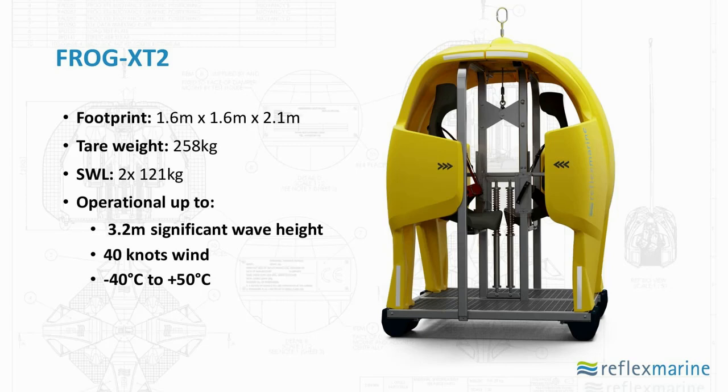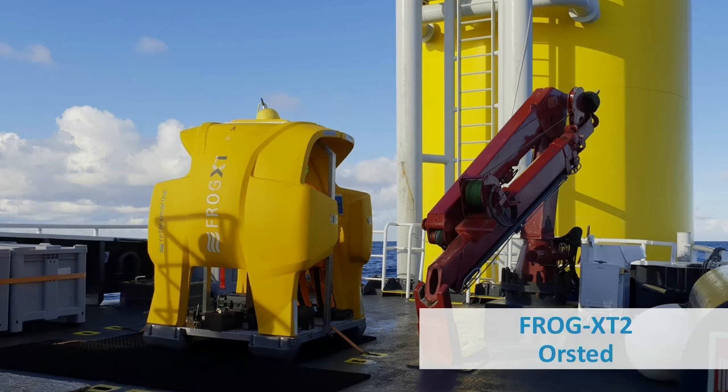I'm going to move on. So this is Frog XT2 on one of Ørsted's operations, so you can get an idea of how it fits size-wise, how much space there is, how big is the unit, and how it fits when it's being used. This is again from a testing phase, but it's a good image and it gives quite a good indication of how the unit fits with its size to operation.